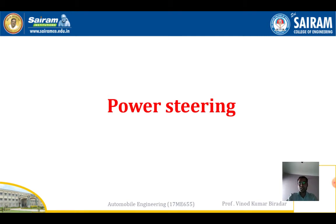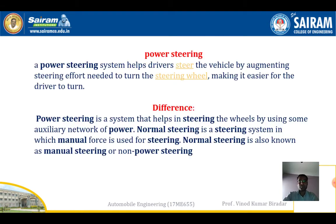In this video I am going to explain about power steering. What do you mean by power steering, how does it work, and how helpful is it in automobile vehicles? Let me explain. Power steering is a system which helps drivers steer the vehicle by augmenting the steering effort needed to turn the steering wheel, making it easier for the driver to turn. That means steering which helps to turn left or right very easily and smoothly is called power steering.